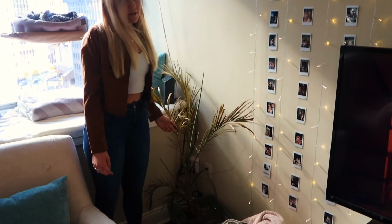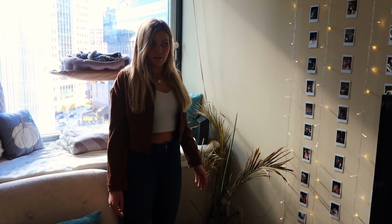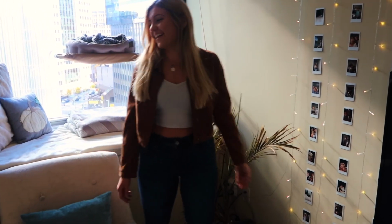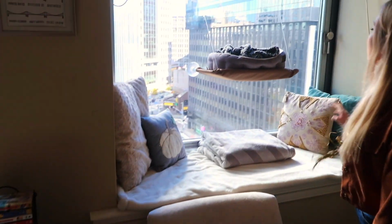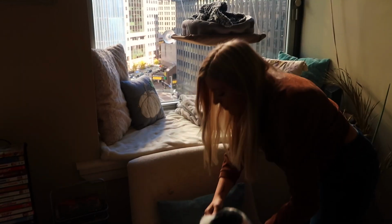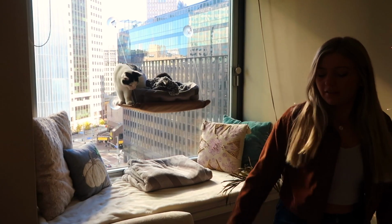Here's this plant where it's dying, and we have to tape it because cats get in it and think it's their litter box. So we have to tape it up. Here is Moo. He's enjoying this chair. This chair is from Target. And this is like our sitting cat window. And this cat, Moo, he really likes to sit up here and watch the city. I love to sit in the window.